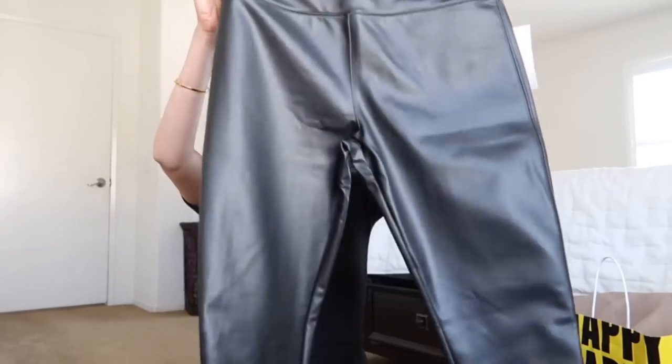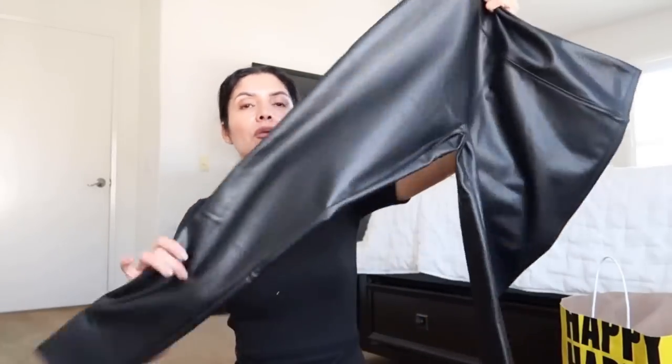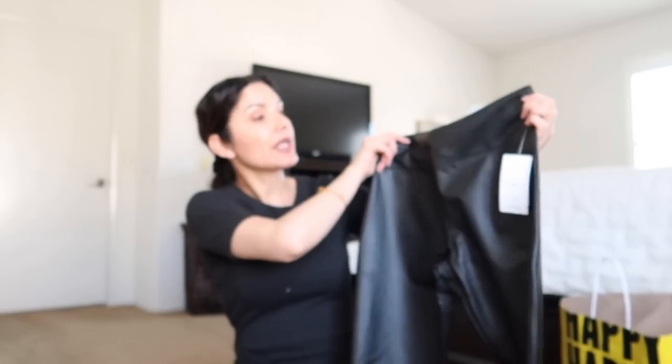That's the regular price. So these ones are size medium, as I told you. Hopefully this will fit. They look like they will fit. Inside, no, they're not soft. They're made of plastic, and let's see how this plastic looks.